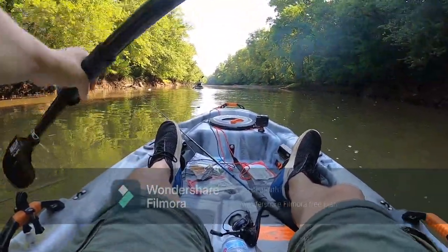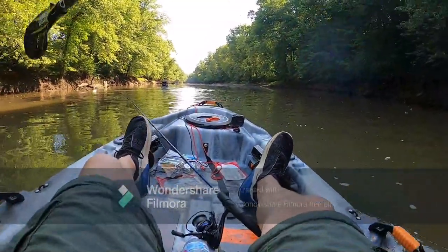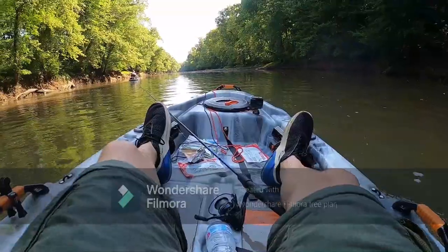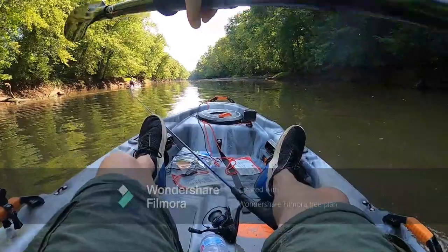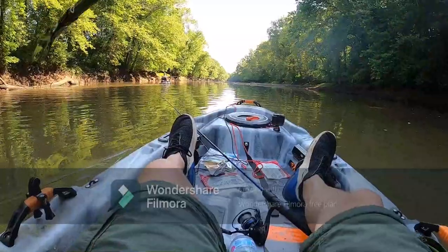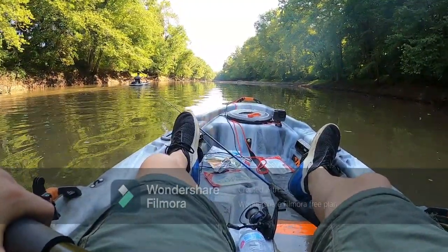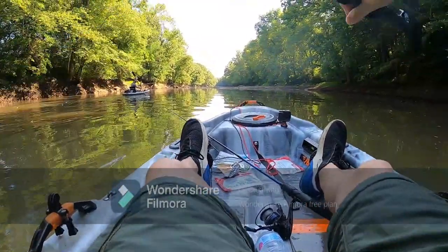That's just what we've pretty much caught today. It's rock bass, rock bass, and rock bass. I've caught one smallmouth, but that wasn't on camera because my camera had died right as I caught it. Oh, right before. So we're heading up to this little rock bank here. We will fish this ripple for a bit, and then I think I may paddle through the ripple.